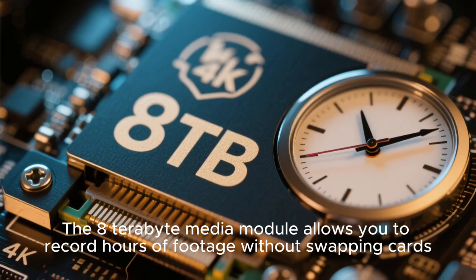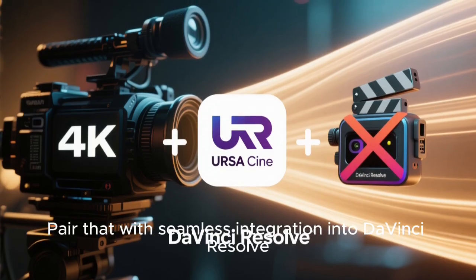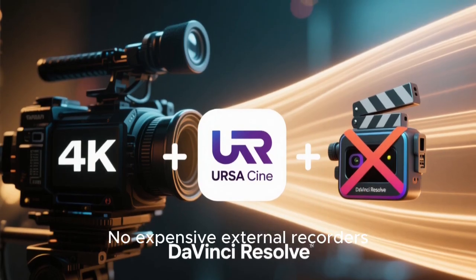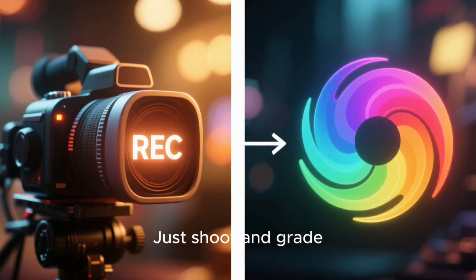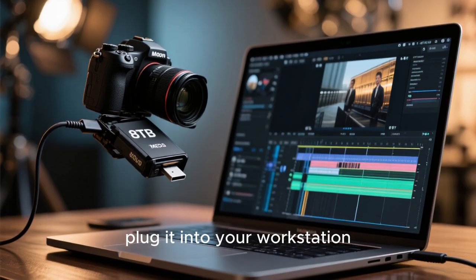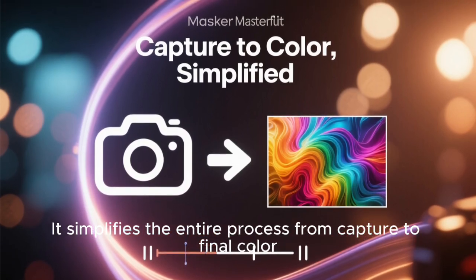The 8TB media module allows you to record hours of footage without swapping cards. Pair that with seamless integration into DaVinci Resolve, and you have one of the smoothest RAW workflows in the industry. No expensive external recorders, no complicated pipelines, just shoot and grade. You can literally take the media module out of the camera, plug it into your workstation, and start editing immediately. It simplifies the entire process from capture to final color.